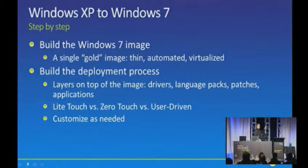So the first part that we're going to talk about is the gold image creation process. How do you build your reference image that you're going to use as your master for all of your deployments? As part of that, we really want to focus on some best practices. First of all, the fewer images you have, the better. Ideally, you have one image that you use for all of your machines. Then you can leverage the deployment process farther down the road to extend or layer on top of that image to get each machine configured appropriately.